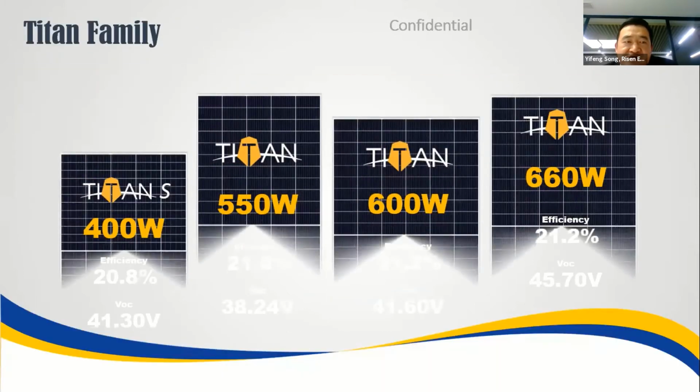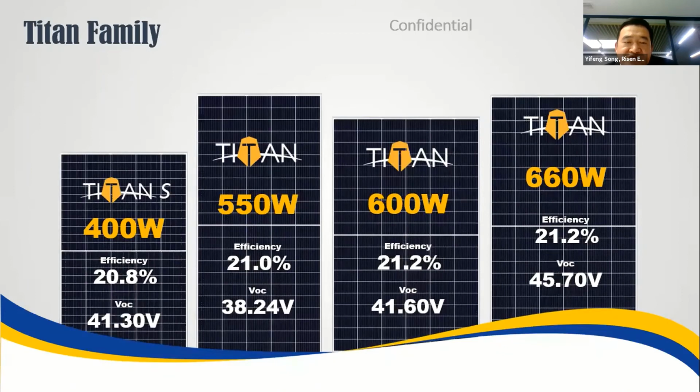So here is the Taiyang family of Ryzen. So far we have 4 products of our Taiyang modules. The first one is the Taiyang S. This is a 400 watt module with 210 cells, and these modules will be mainly used in the distributed market and the rooftop market.